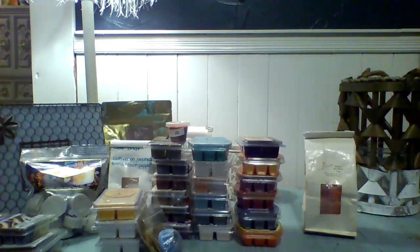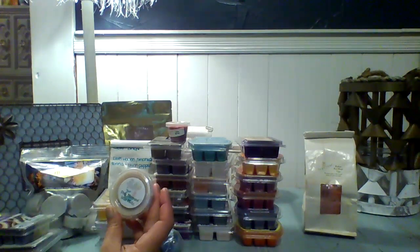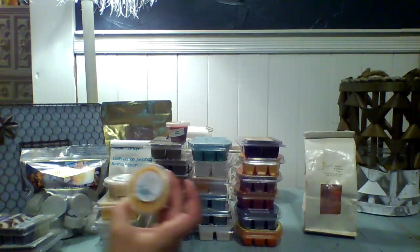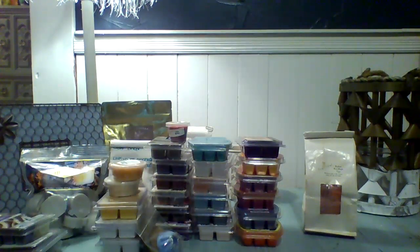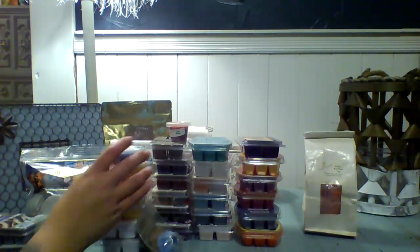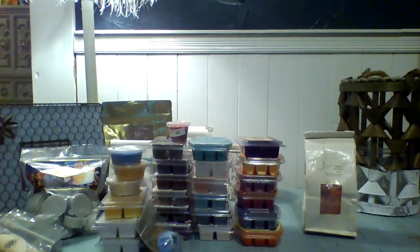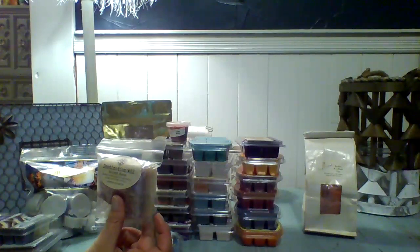From Pink Mermaid Wax Melts, I have Birch and Black Pepper, Cedarwood and Patchouli, and Nag Champa. Loving my earthy vibe this month. Sorry, I have to make room here. Oh. From Destination Wax, Velvet Moon. This is an exotic sweet blend of patchouli, plum, and black vanilla.